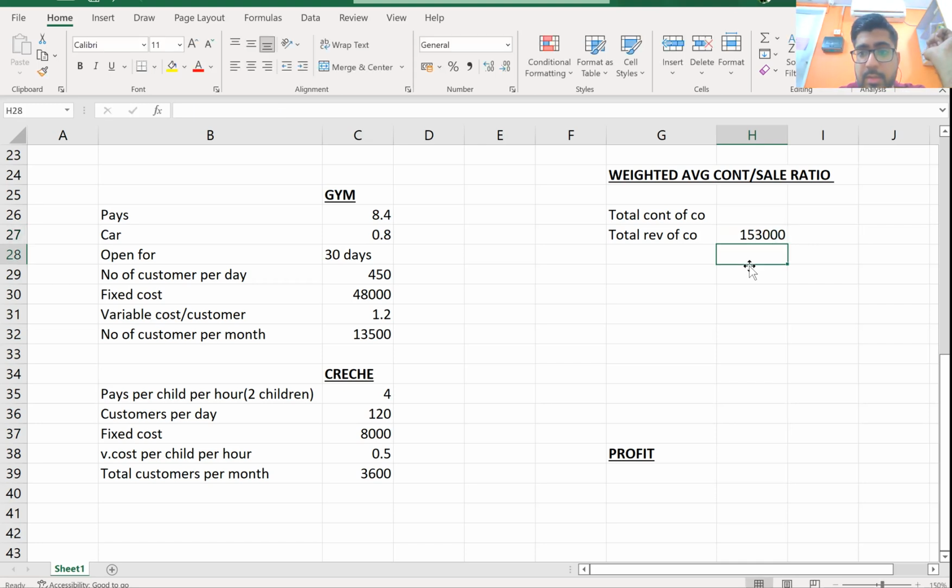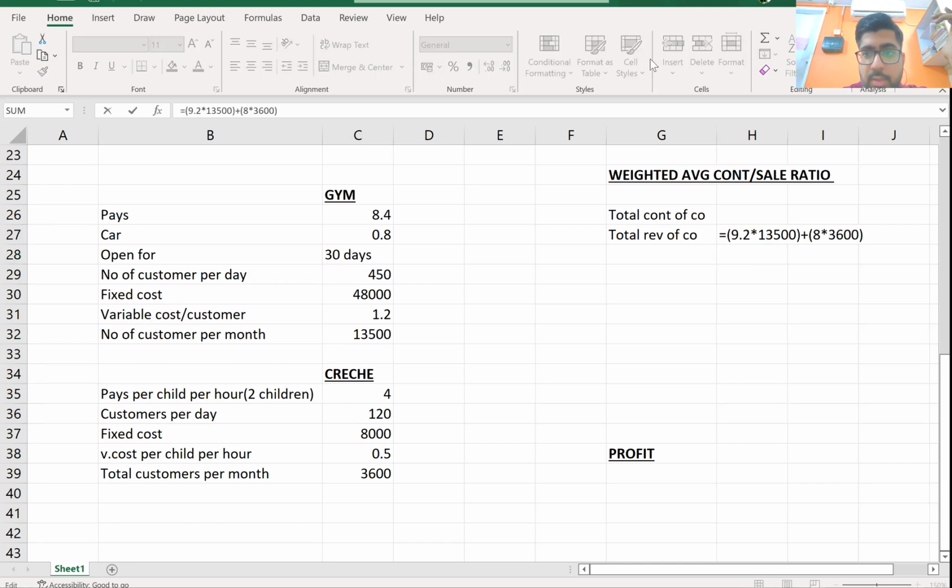153,000 is the revenue. I've opened the cell, you can copy.